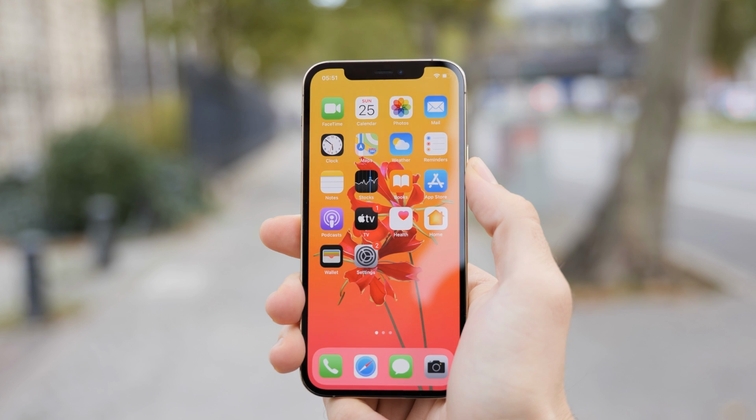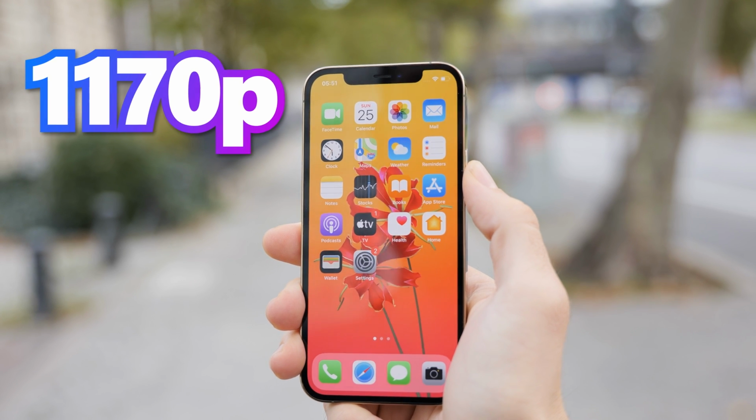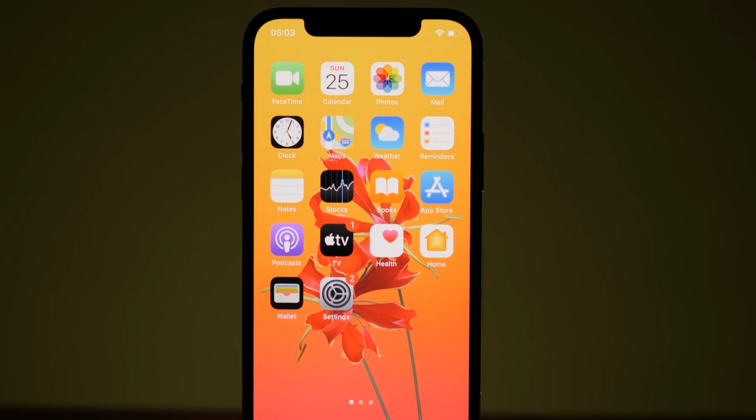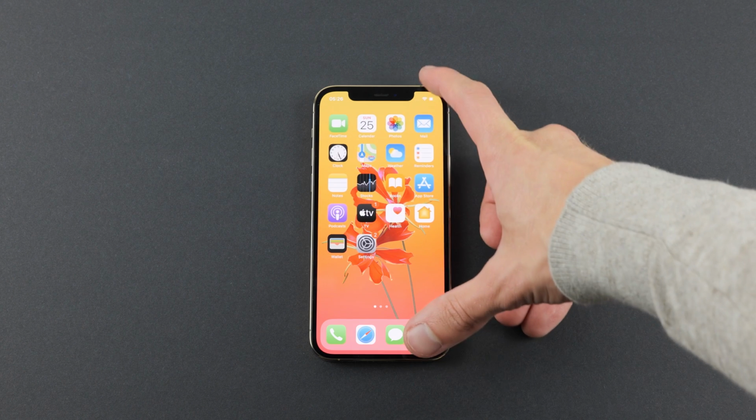Display. The iPhone 12 Pro has a 6.1-inch display with a 1170p resolution. The 6.1-inch display therefore measures 15.5 cm diagonally with a pixel density of 460 ppi. The iPhone's OLED screen creates, as usual, very natural colors. Apple did not update the iPhone 12 with the 120Hz refresh rate feature.